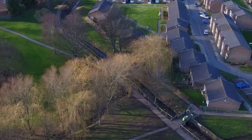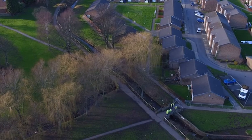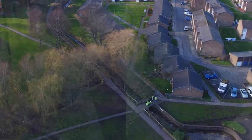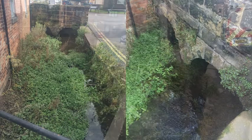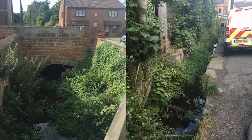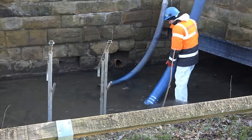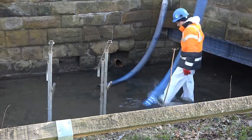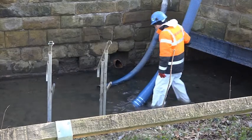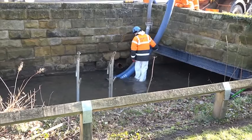Today we're in Guisborough. It's a small market town with a population of around 8,000 in North Yorkshire. And behind me you can see the Chapel Beck, which flows through the centre of the town. The strategy for this area, our catchment flood management plan, says we need to reduce the flood risk. We're doing that here now with culvert desilting, cleaning out the channel, and in the future we'll also be doing a 1.6 million flood alleviation scheme at Guisborough.